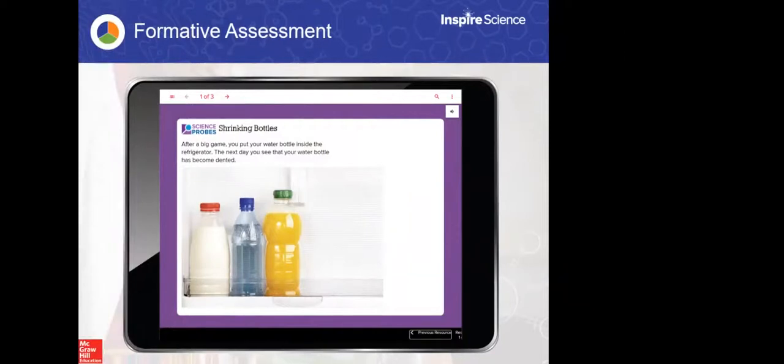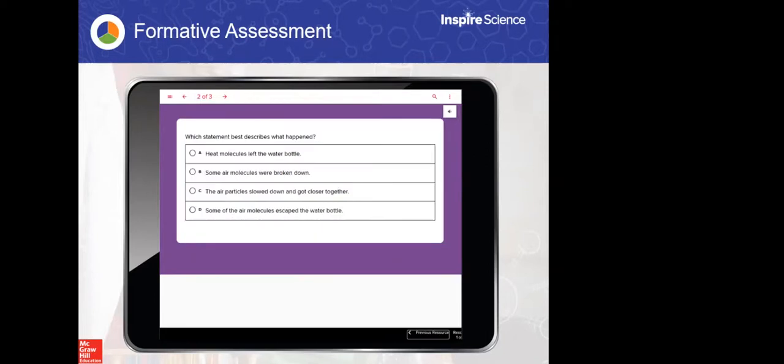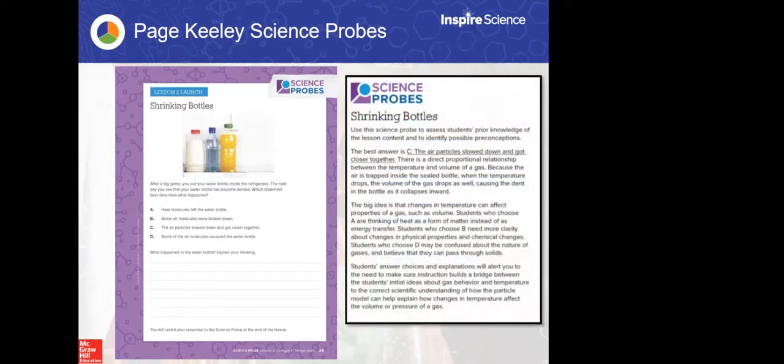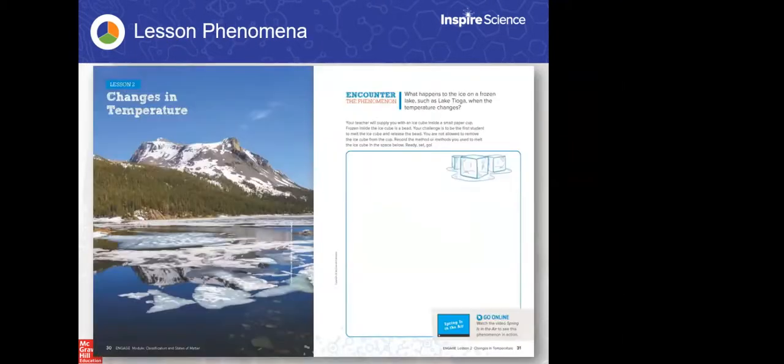Every experience in Inspire Science has a mirrored image online. So instead of having this experience in a print student edition, you can assign it online and have students complete it online and send it back to you for a score. So as I go through this, and this is just a reminder, every singular experience I share with you can be shared and assigned for a remote learning situation. So uncovering misconceptions, engaging in argumentation, and a desire to know with teacher support along the way.